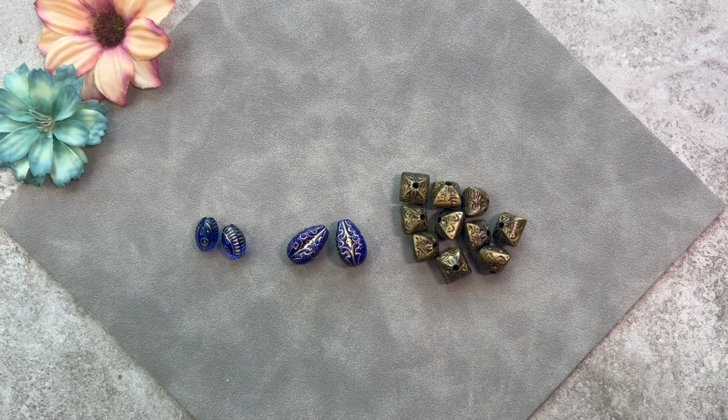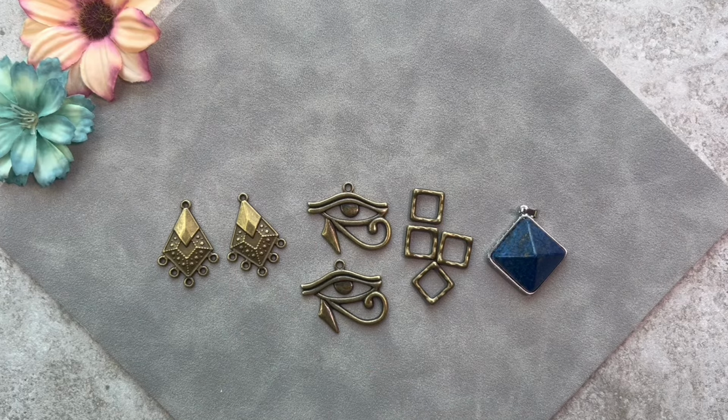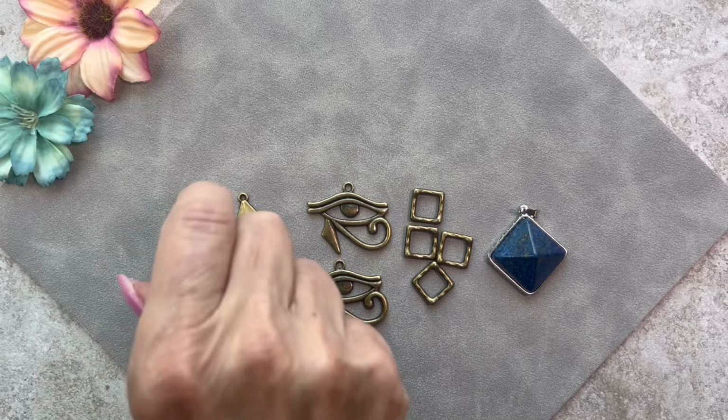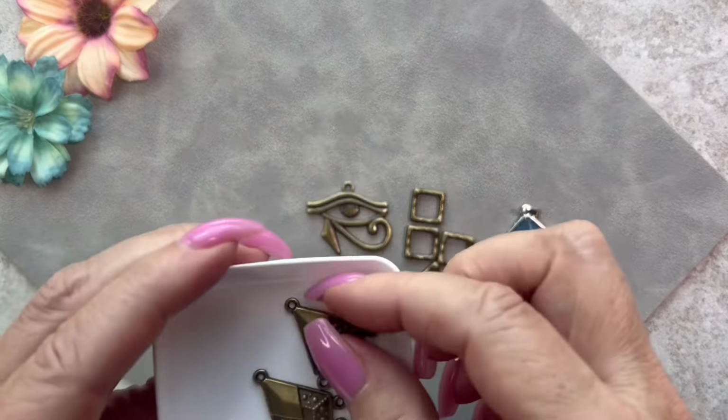Let me get the last few items. And here we have the last few items. As you can see, these are bronze colored metals. And this is actually a gemstone within a silver tone frame. Let's go ahead and take a look at these. Might as well put both of them on here.